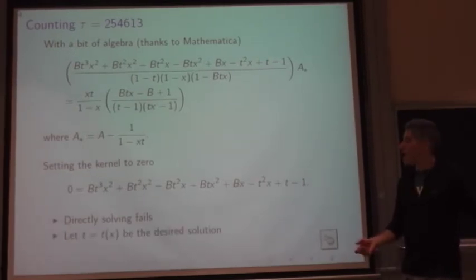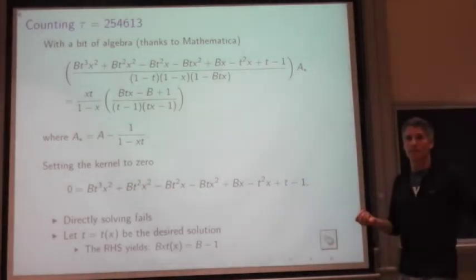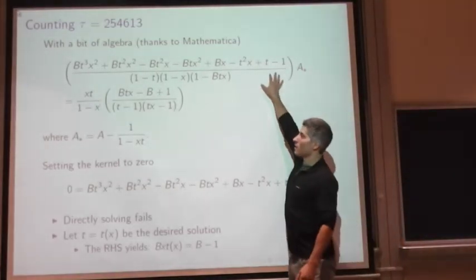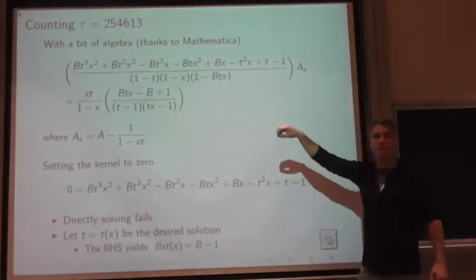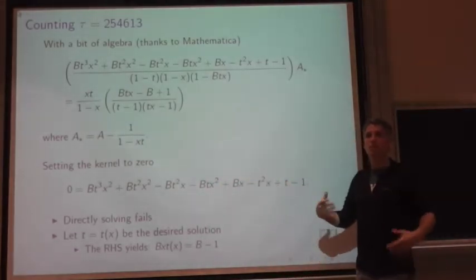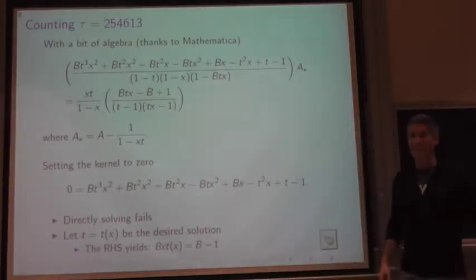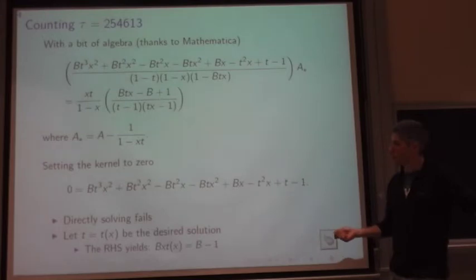So instead, let's just assume T is the desired solution, and this is where the difference is. Usually when you do the kernel method, this is your kernel, you solve the kernel, and then take that and plug it into the other side, which is this side here, and then you get out your answer. That's usually how the kernel method works almost 99% of the time. But in this case, if you're a little more clever, you can do it algebraically.